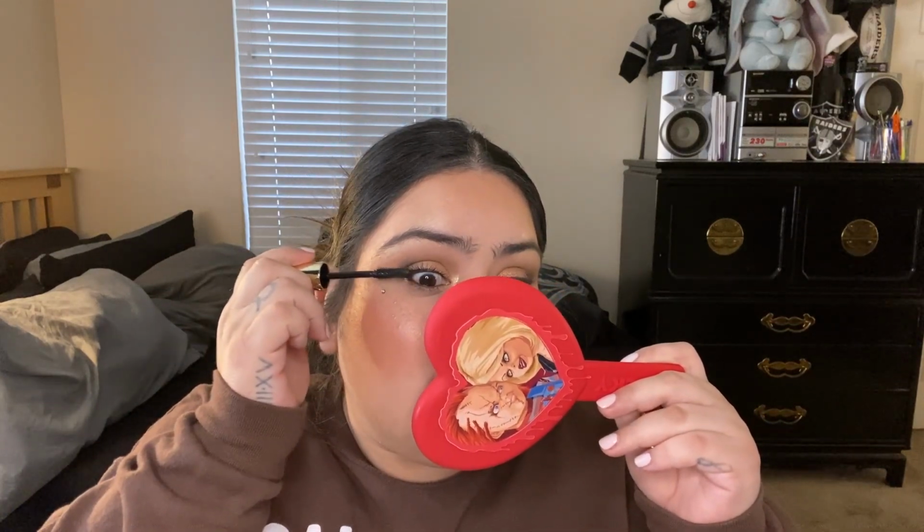Okay, so this is what it looks like with one coat. Hopefully you guys can see that. I like it. It does give me volume and length a little bit. I'm going to do the other eye, and then I'll come back and do a second coat just to see if I can build it up some more.